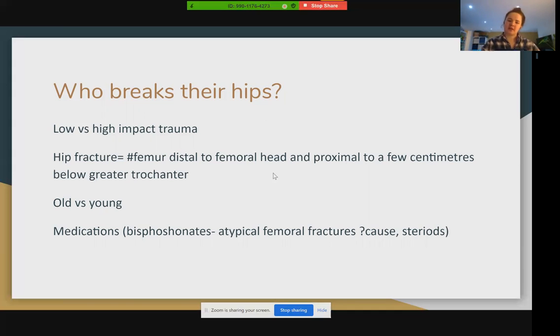And bisphosphonates, so we use them to treat osteoporosis. Yeah, good, proximal wasting. So what is it they talk about? Something like lollipop on a stick or something like that. It's a really weird phrase. I can't remember what it is.